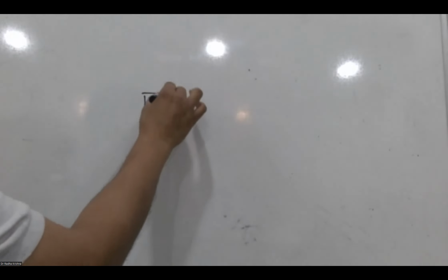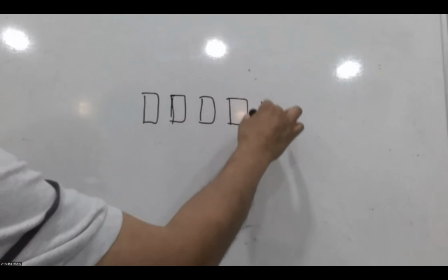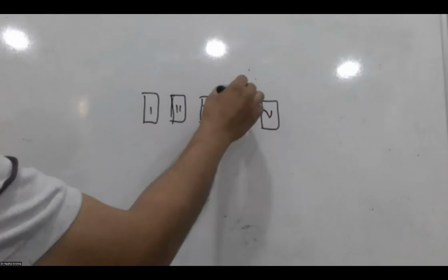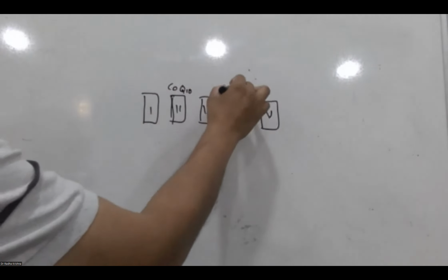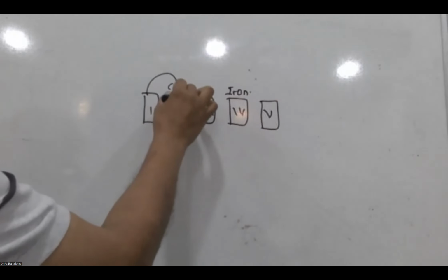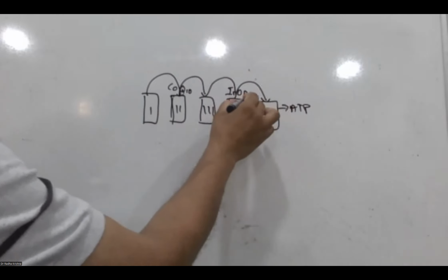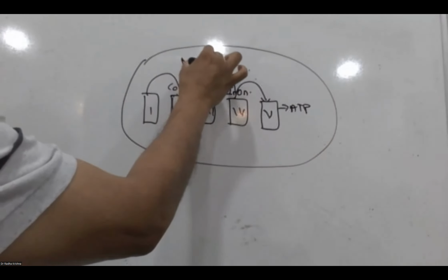This is mitochondria. One, two, three, four, five. So this is where CoQ10 comes in. This is where iron plays a very important role because the molecules must jump from one place to the next, to the next, until it forms ATP. So iron plays a very important role in mitochondria.